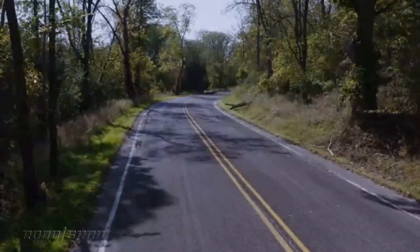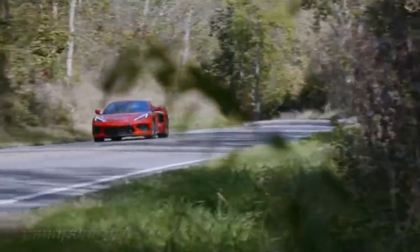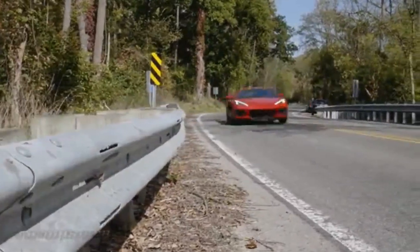So the great thing about a mid-engine architecture is that the back end of this car is just welded to the ground. You don't have any squirming under hard acceleration. Plus, the ride quality here is excellent, regardless of whether you're in standard tour or sport modes. The new structure feels rock solid.